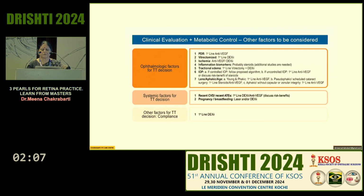There are certain ophthalmological and systemic factors which can be taken into consideration while deciding on the drug. If you have an associated PDR, anti-VEGF is the drug of choice. An Ozurdex implant would be of choice in a vitrectomized eye. If there are inflammatory biomarkers like hyperreflective foci, both in the retina and the choroid, or a subfoveal serous retinal detachment, then a steroid would be a choice.